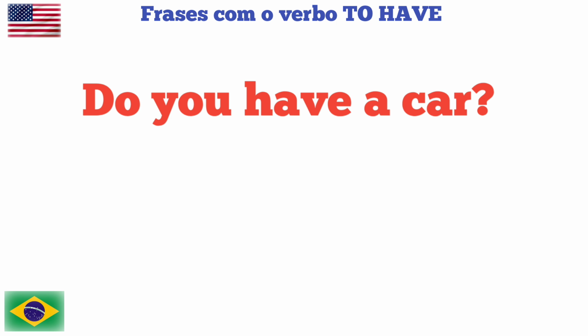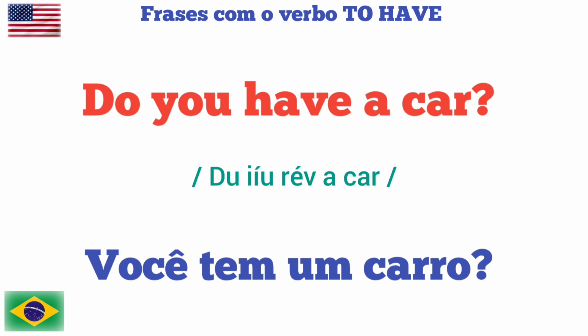Do you have a car? Então, como se diz esta frase em português? Você tem carro? Do you have a car? One more time. Do you have a car?